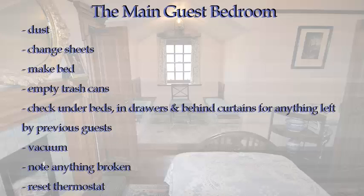1. The main guest bedroom. Dust. Change the bed sheets. Make the bed. Empty the trash cans. Check under the beds. Check in the drawers and behind the curtains for anything the previous guest might have left. Vacuum. Note anything broken, and reset the thermostat.